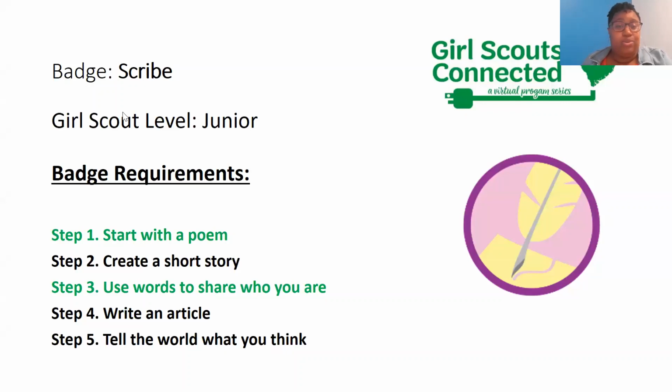So as you can see, steps one and three are highlighted. Those are the steps that we're going to be completing today, okay?